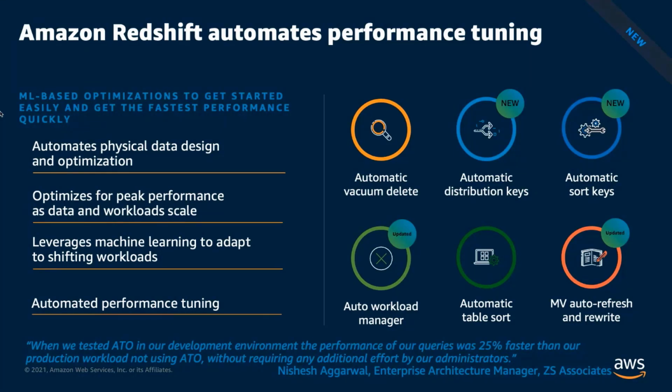Our new ATO, or Automatic Table Optimization feature, selects the best sort and distribution keys to optimize performance for the cluster's workload. And if Redshift determines that applying a key will improve performance, tables will be automatically altered without requiring administrative intervention. Additional features such as automatic vacuum delete, automatic table sort, automatic analyze, materialized views auto refresh, and rewrite eliminate the need for manual maintenance and tuning of Redshift clusters to get the best performance. And we'll look more into details of the updates around Auto Workload Manager in later slides.